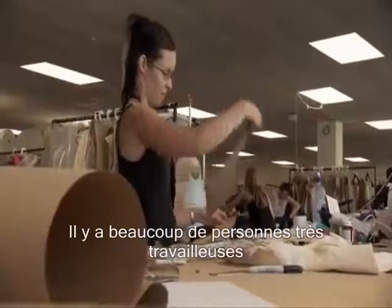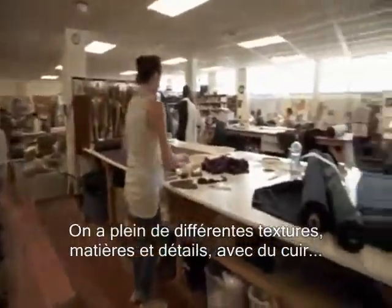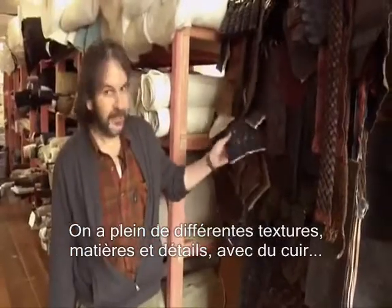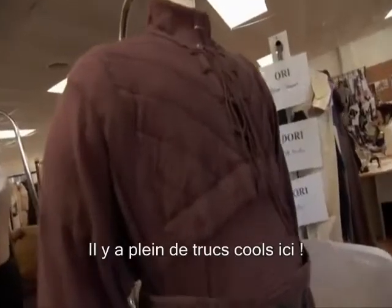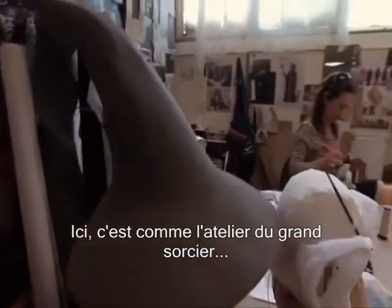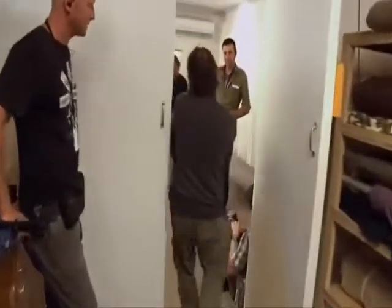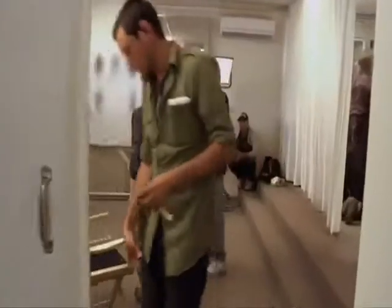A lot of very busy people working in a lot of costumes. A lot of interesting textures and detail and leather and embossing, and it's all pretty cool up here. It's like a sort of a big wizard's workshop. Hello. Oh my God, hello.